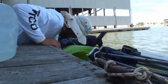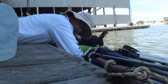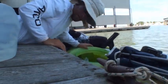Here's how my waters go in at a dock. I've got two waters already in beside my hips on the insides, and then I put two more along the sides there.